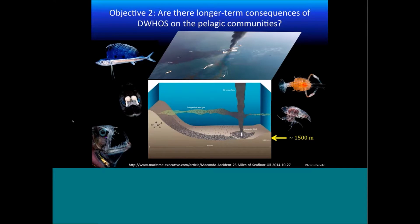The next thing that all of us in DEEPEND are really interested in is addressing the long-term consequences of the Deepwater Horizon spill on pelagic communities. Monica introduced the plume that was present after the Deepwater spill. We have to remember that this spill was really a deepwater event. The wellhead leaked at about 1,500 meters, and a massive plume developed at about 1,000 meters.